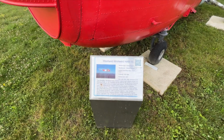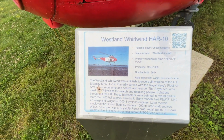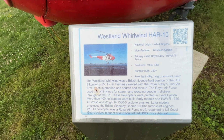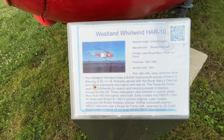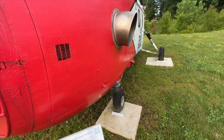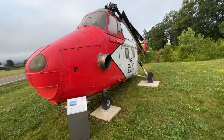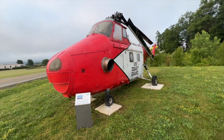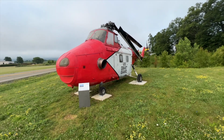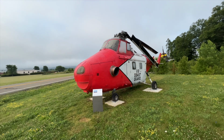So this one is an HR10. From the United Kingdom, cool. You don't usually give the Coast Guard that much credit. I'm telling you what, if you are a fighter pilot, or you're in the Navy, or you're even out on a boat in the civilian world, and you need somebody to come help you, these are the guys that'll do it, U.S. Coast Guard.